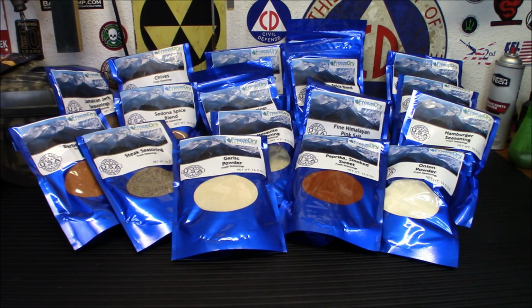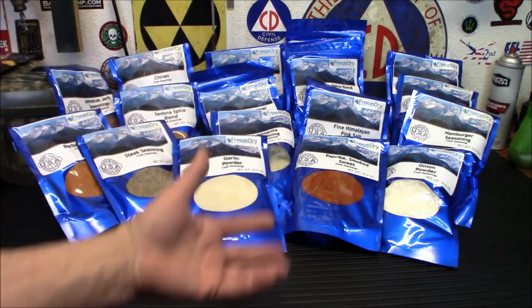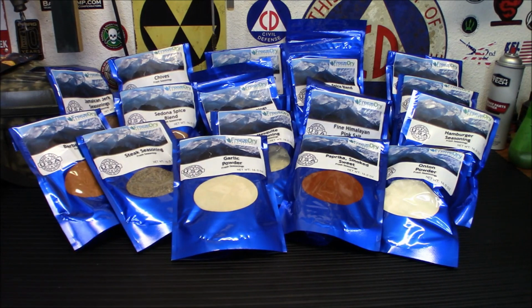Buying the plain food freeze-dried is great. You know what's in it. You know it's just pure chicken or beef or whatever. But it's going to get pretty boring if you don't store some spices with it. So that is why you've got all this.